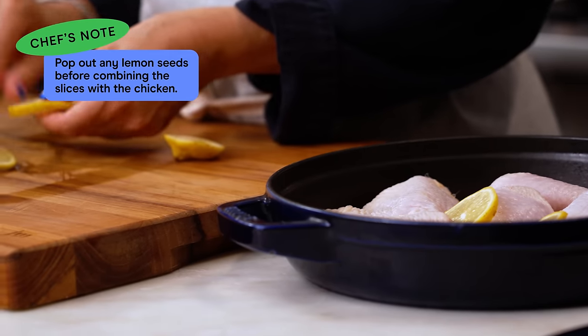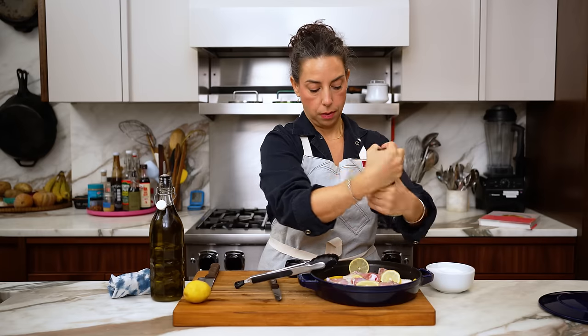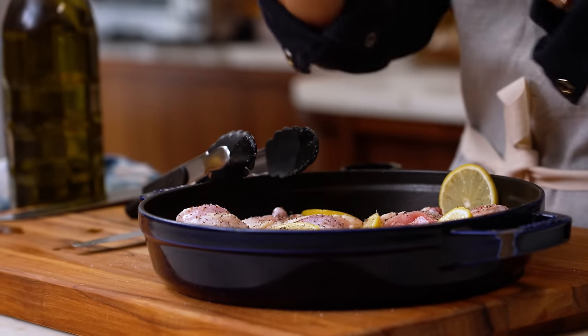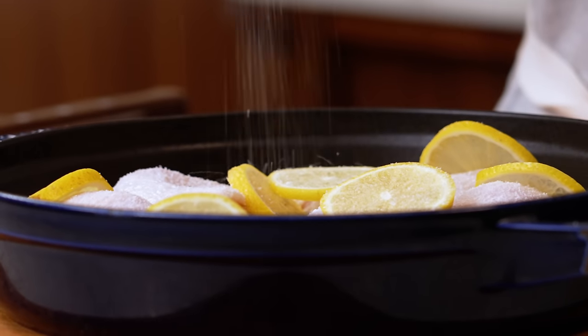So the first thing I'm going to do before I add the fat is season everything on both sides. Whatever flavors you like on your chicken will work as a chicken confit. You can put coriander in here, something like a garam masala, za'atar.